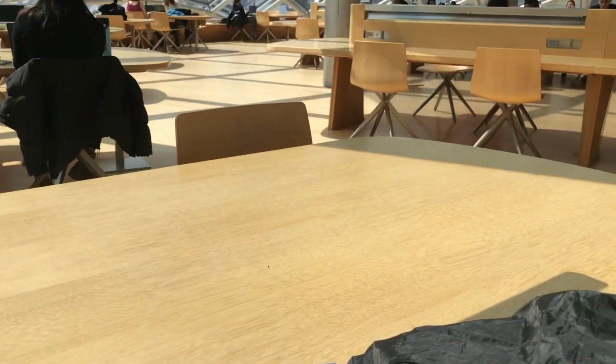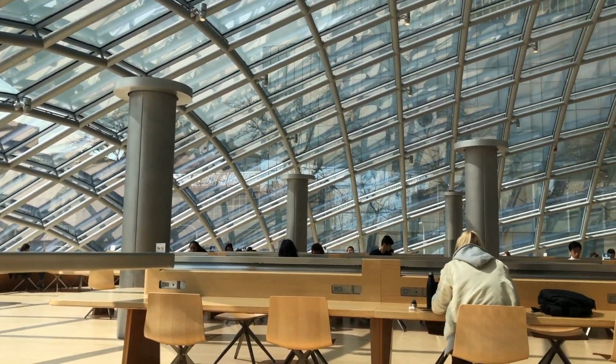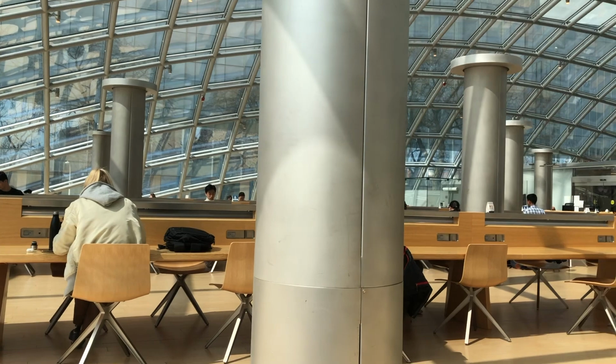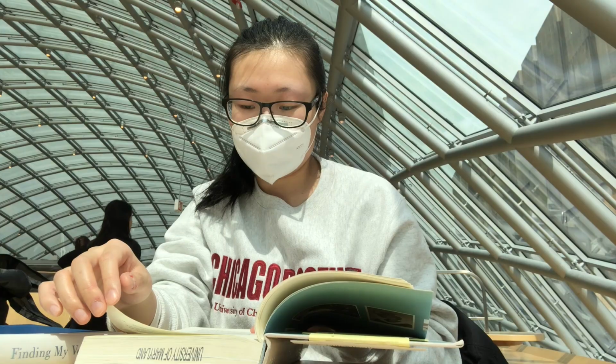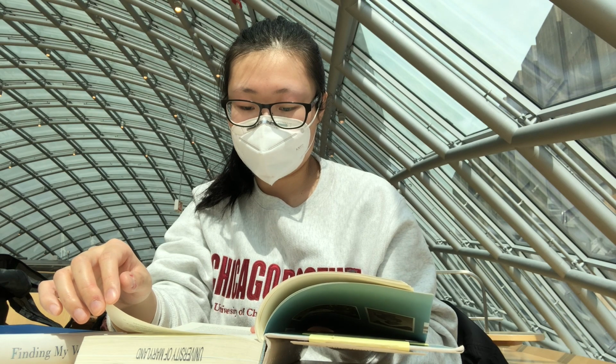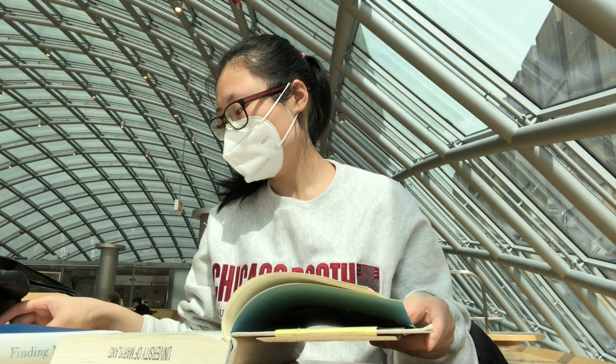What's really cool about this library is there's supposed to be this robot machine arm thingy. It's supposed to get your books for you after you place them at the front desk. I've just seen the arm, so I haven't really used it, but if anyone does come to campus and uses it, let me know how that goes.